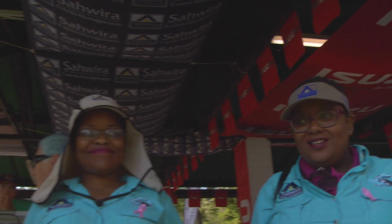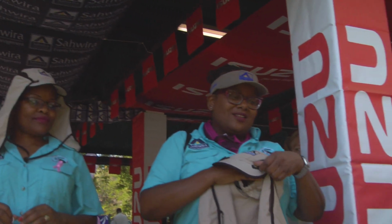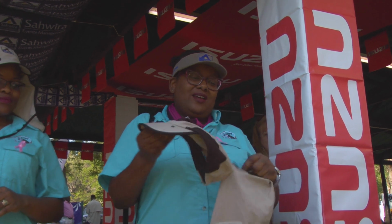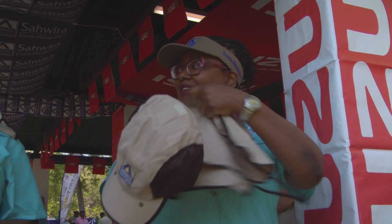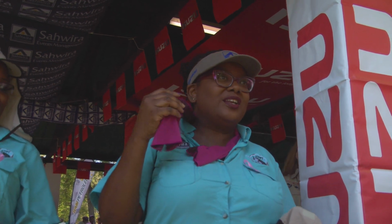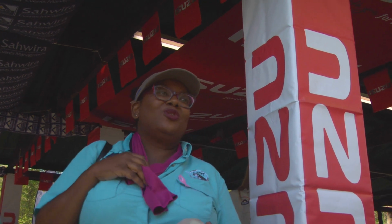Okay, this year we've got lots and lots of stuff. We're obviously going to change every single day, but for today we've got these lovely fishing caps like Shailene is wearing, and these are quite unique. As you can see, you can take the studs off, the little flap off, and it's a cap that you can use like an ordinary cap, and then obviously when you're fishing. And then we also have these cooling towels. Dip it in water and then just shake it, and it keeps you cool all day.